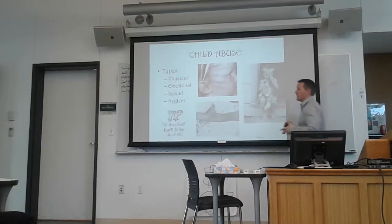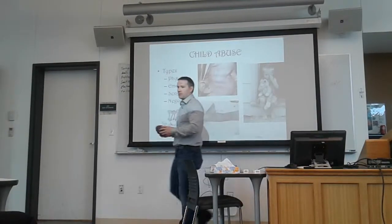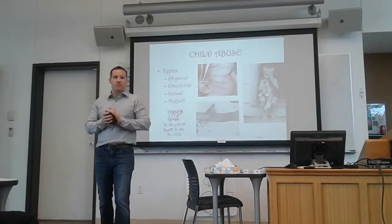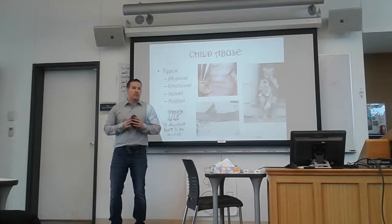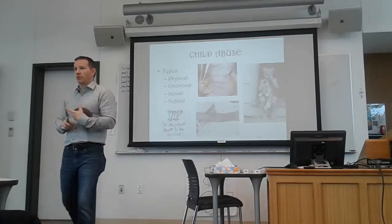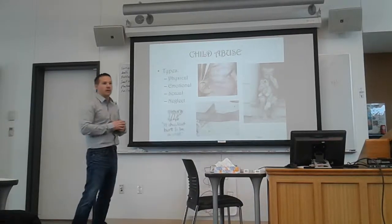The neglect cases will come from welfare checks, where DHS will be there and you roll in. You're basically there for a patient eval. The kid's laying in bed, barely gets out of bed. Weak, dehydrated, malnourished. It's like, oh, okay.